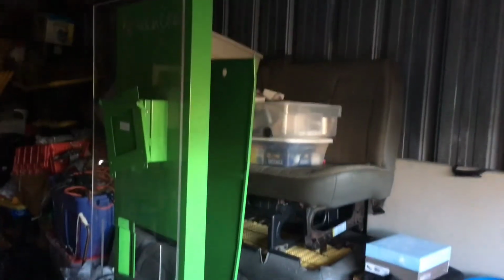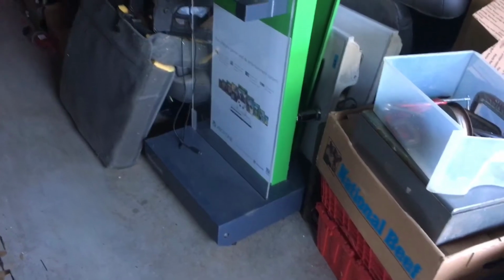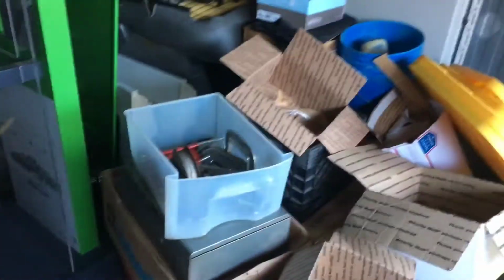Alright, here we are at storage after the flea market. We did bring this monstrous Xbox One kiosk from GameStop. It's in working order. It looks a little unproper at the moment, but it does serve its purpose as a console. It didn't sell. Oh well. You can't win them all.